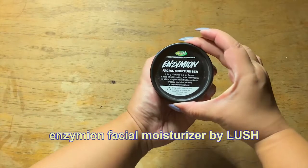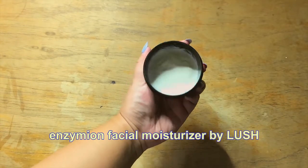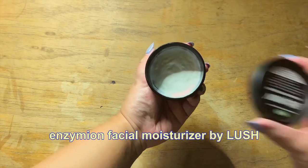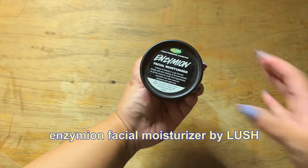So this is the Enzymion facial moisturizer, and it says on the package, a thing of beauty is a joy forever, keeps oily skin looking at its best thanks to all the enzymic fresh fruit ingredients, avocado and aloe vera we squeeze into each cut.